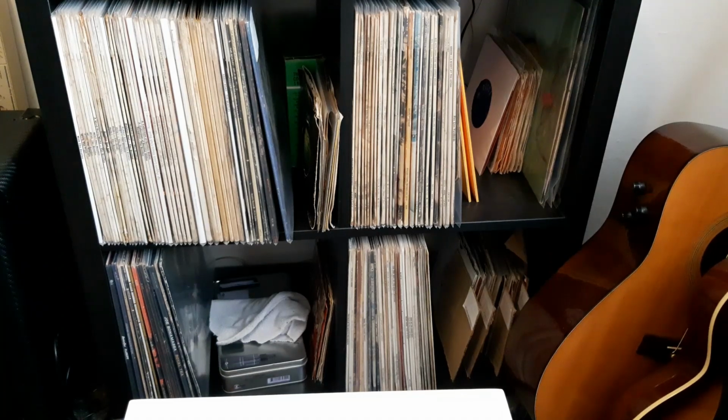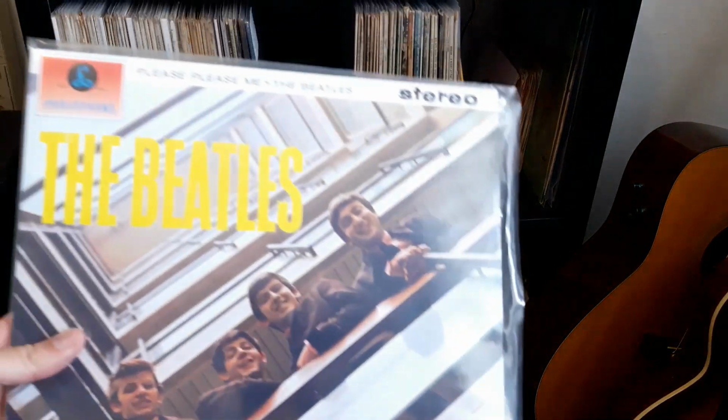Today I'm going to be doing part 1 of my Beatles vinyl record collection, and I'll be doing this in 2 parts, so like 62 to 66 and then 67 to 1970. I will be doing the singles and EPs in a separate video, so we'll start off with Please Please Me.